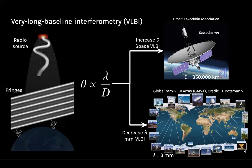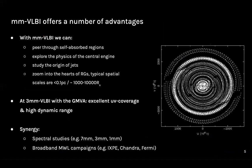So here I show again the GMVA, which stands for the Global Millimeter VLBI Array. And you see where the antennas are located around the Earth. So millimeter VLBI, so higher frequency VLBI, offers a number of advantages. We can peer through self-absorbed regions, we can explore the physics of the central engine and look at the origin of jets. We can also zoom into the very centers of radio galaxies, achieving typical spatial scales of less than 0.1 parsec, for a few thousand Schwarzschild radii. And at 3 millimeters with the VLBA, we get what is called the uv coverage, which is basically the distance between the individual telescopes, and then using the rotation of the Earth, filling out the plane. And so this would correspond to a telescope the size of 9,000 kilometers. So that's basically what we can achieve with VLBI, and also get this high dynamic range.